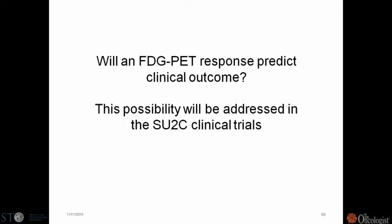So the question then is, is this going to be predictive in the clinic? And some of our trials are actually designed to address that issue. Jose Baselga already has some very suggestive data coming from the clinic. I don't know if he's going to show that, but that's showing that those set of patients that have the greatest response in the clinic are showing a pretty dramatic decrease in FDG PET early on in treatment.